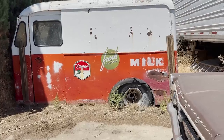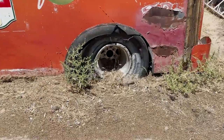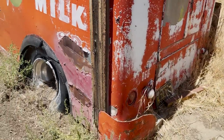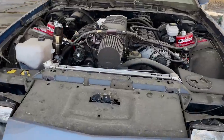Look at the little van that's tubbed. I don't know, it might have been. I bought it from my neighbor 20 years ago. It looks cool. It's just the body. Old milk truck. Damn, this is nice.